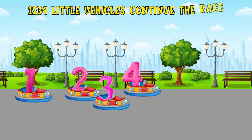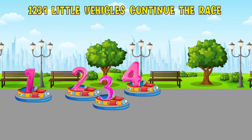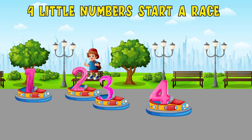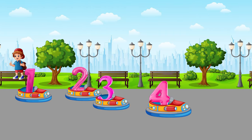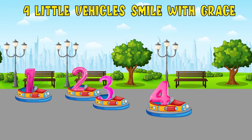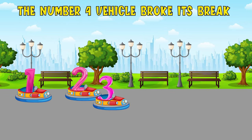1, 2, 3, 4 little vehicle continue the race. 4 little numbers start a race. 4 little vehicles smile with grace. Number 4 vehicle broke its brake.